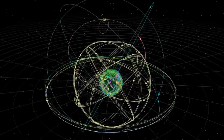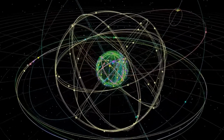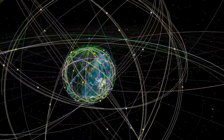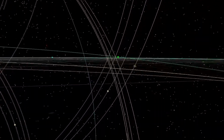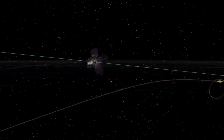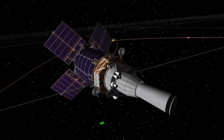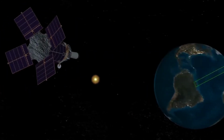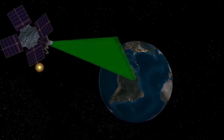NORAD is receiving reports from Air Force Space Command operated Defense Support Program satellites, or DSP, that Santa has begun his journey. The DSP satellites use infrared sensors to detect heat from missile and booster plumes against the Earth's background. But in this case, the infrared sensors are picking up the heat signature from Rudolph's bright red nose. NORAD will continue to monitor DSP to keep track of Santa's progress around the globe and tell you where he's going next.